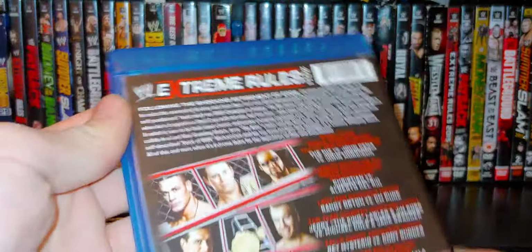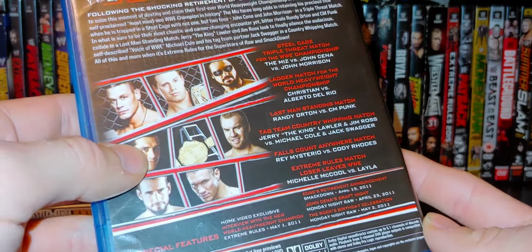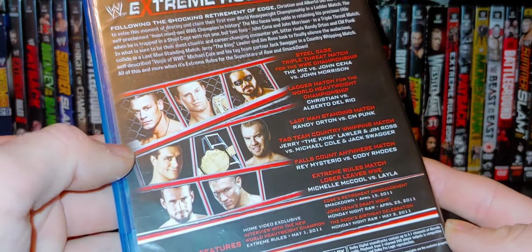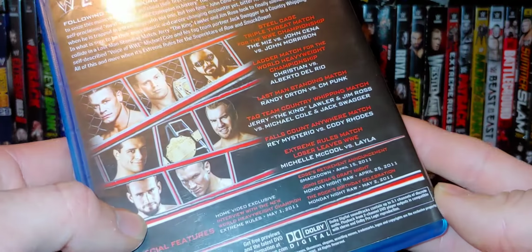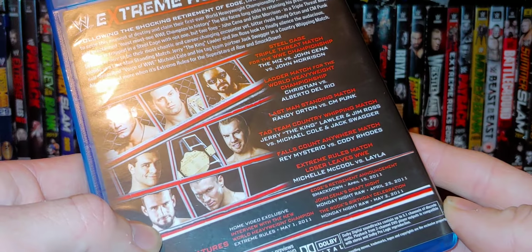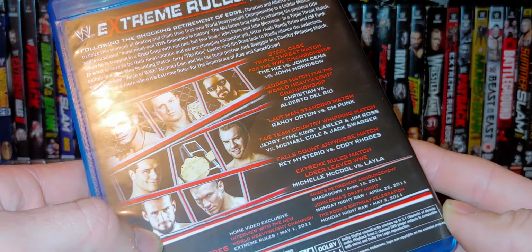John Cena had a public announcement after the show. We had a TLC, or a ladder match here for the world title, which Christian won. Steel cage match for the WWE title. Last man standing between Orton and CM Punk. You had a country whipping match between JR and the King versus Michael Cole and Jack Swagger.